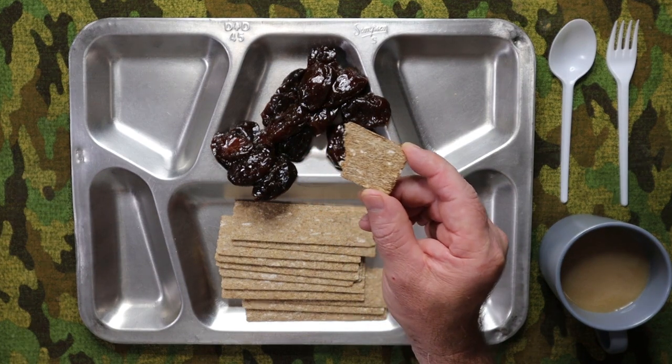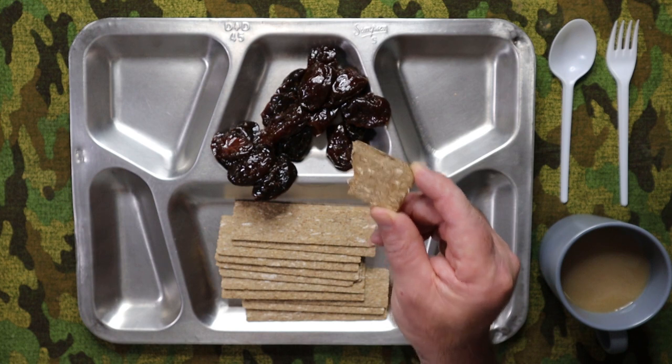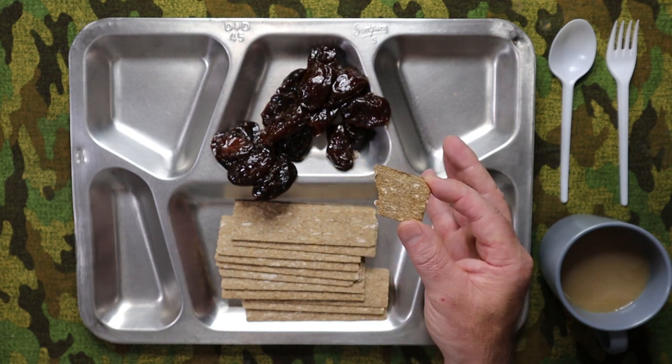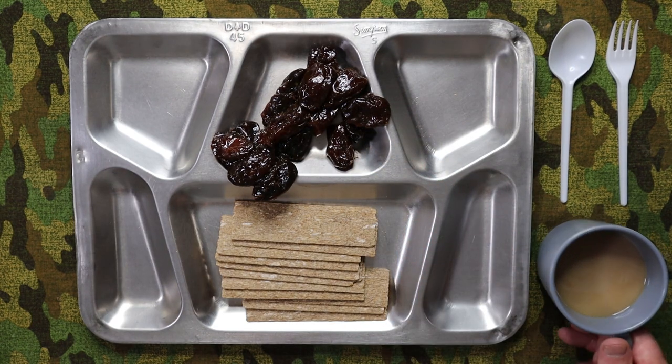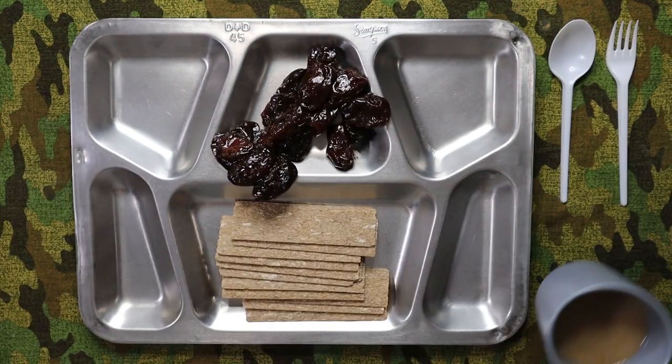Yeah, you do get a huge 150 gram serve of these crackers. Now, if you had your processed cheese, at least you could eat them with something. But as it stands, all we can do is just eat them on their own. All right, we'll just wash that down with a little bit more of our Nescafe 3-in-1.